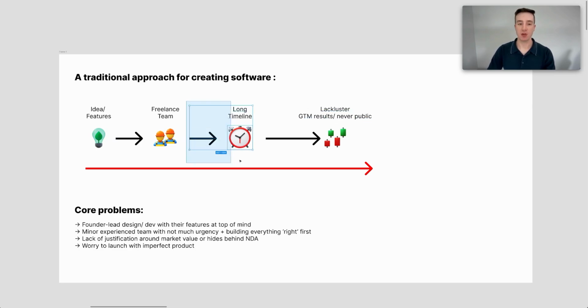during this time of building right here, things change. There's a million things that can go sideways. There are pivots that are needed. And if the founder is focused on this area here and not necessarily here, that's what leads to a lackluster result with the traditional approach.